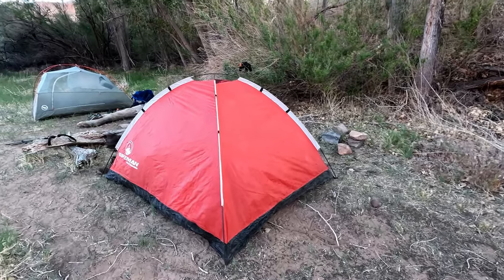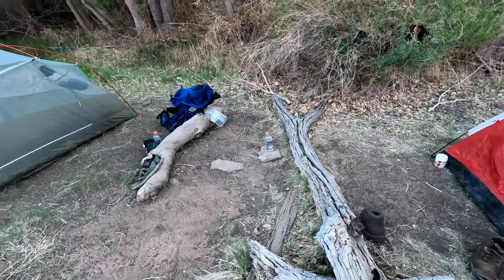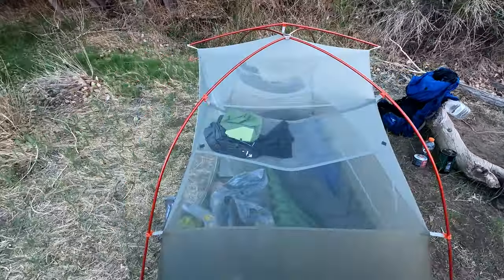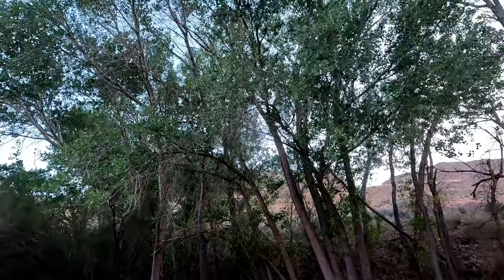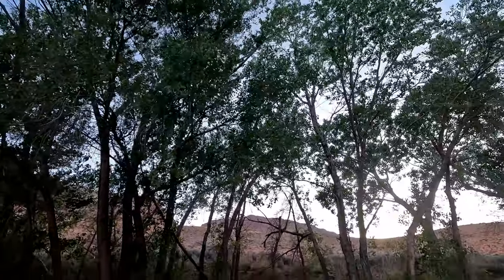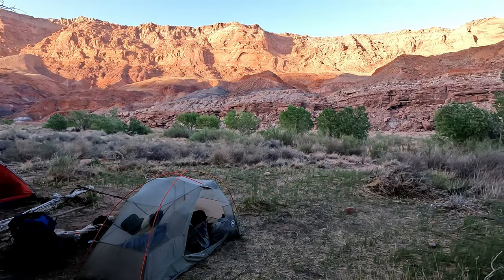Okay, so once again, we found a very nice campground. Here's Jordan's tent, a couple logs to sit on and cook. And there's where I've set up my tent for this evening. And also want to show you, check out these beautiful trees right above our tent and campground. Also check out this view we have at camp. Such a pretty spot.